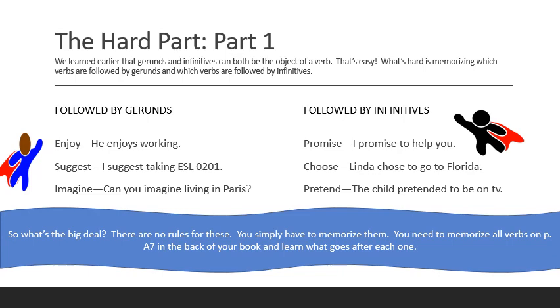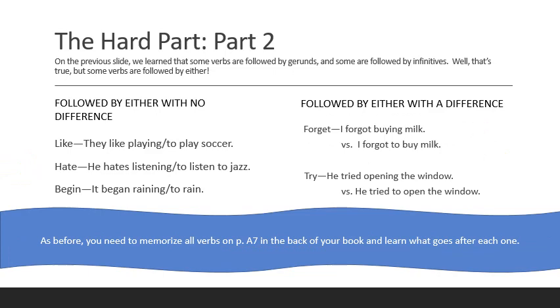The thing is, like I said before, there are no rules for these. You just have to memorize all the verbs in the back of your book on page A7. And you have to learn that this verb takes a gerund. This verb takes an infinitive. Just memorizing. Here's the second hard part. Some verbs take only gerunds. Some verbs take only infinitives. Well, some verbs take both. And some of them take both with no difference in meaning, and some have a difference in meaning.